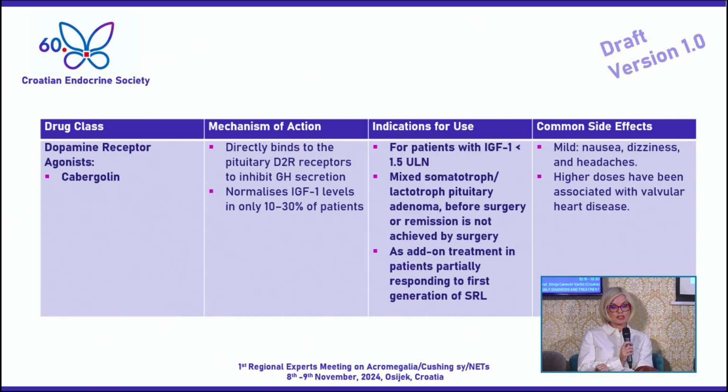Its indications for use are in patients with mild acromegaly with IGF-1 levels below 1.5 times the upper limit range, in patients with mixed somatotrope-lactotrope pituitary adenomas before surgery or if remission is not achieved by surgery, and as add-on treatment in patients partially responding to first generation somatostatin analogs. Its common side effects are mild nausea, dizziness, and headaches, and higher doses have been associated with valvular heart disease.